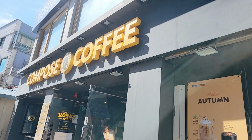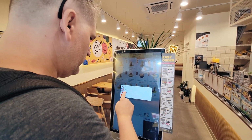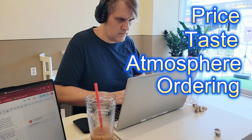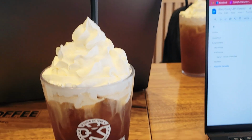Since we lived here 10 years ago, Korea has exploded with budget coffee chains. We want to share our top 5 with you. We're considering price, taste, atmosphere, ordering convenience, and Wi-Fi speed. We'll suss out the differences between the coffee behemoths so you can get your caffeine fix in Korea on a budget.